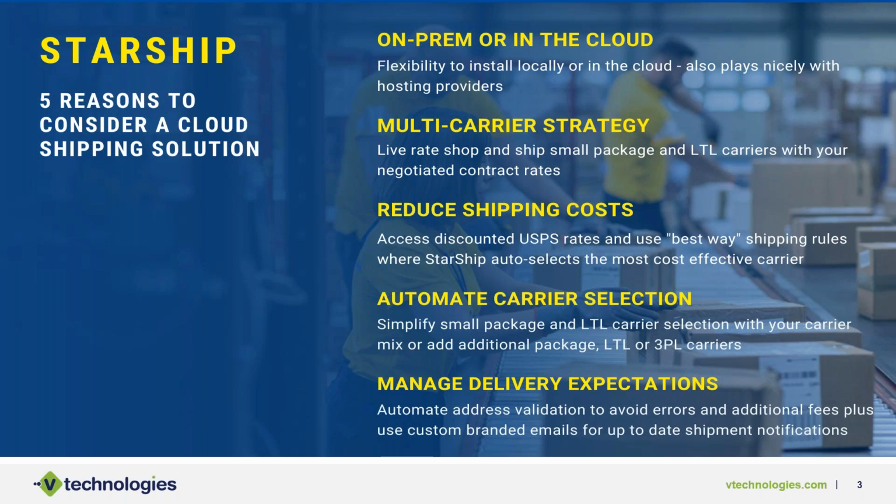Or maybe we want to do a one-off shipment where we don't want the data to come from Sage. So we also support things like that, international shipments. And again, I'll go over all those so you can see them today on the demo and see really how Starship can help streamline that whole shipping process.